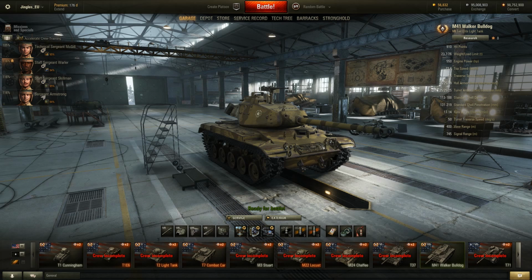And I'm in the exact opposite situation with the Walker Bulldog. I just like this tank. I have fun driving it, and because I have fun driving it, I found that I was trying to come up with all kinds of reasons to justify it. And it's very easy to come up with reasons to justify why this is such a great tank, because it is a great tank. But more importantly than that, it's fun.